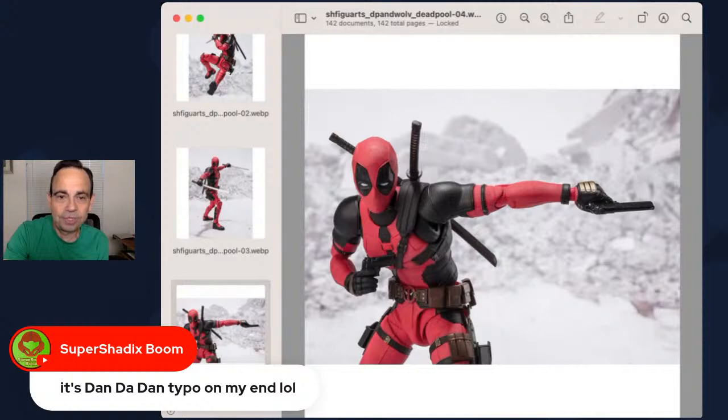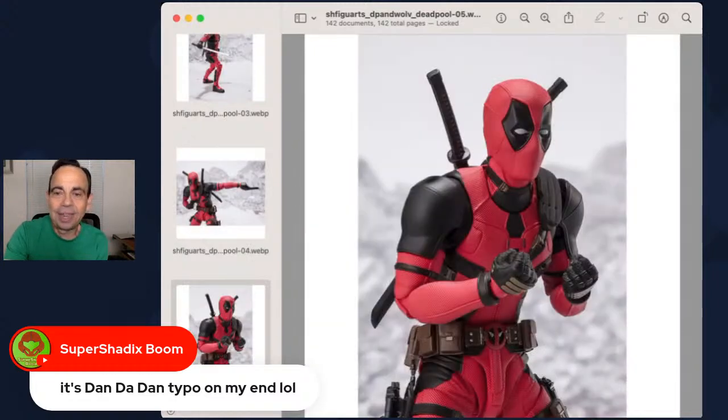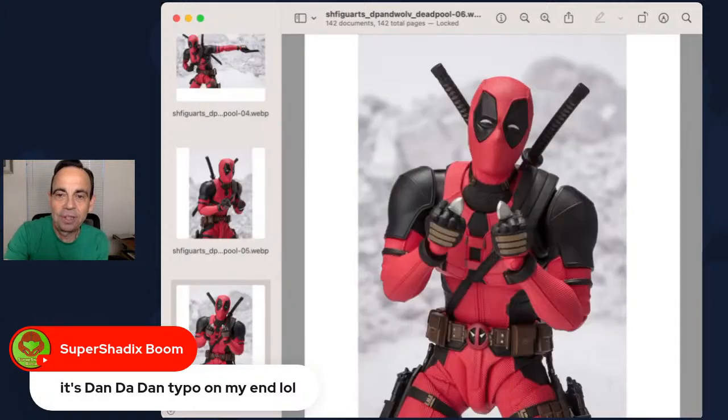All good poses, all kinds. When we get to the spread of accessories for Deadpool, it's going to blow your mind. It blew my mind. This, I see this from the ad. It's like they took this exactly from the commercial, from the trailers.